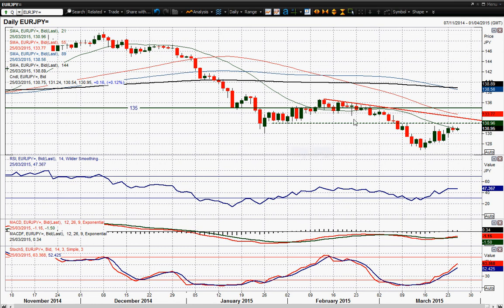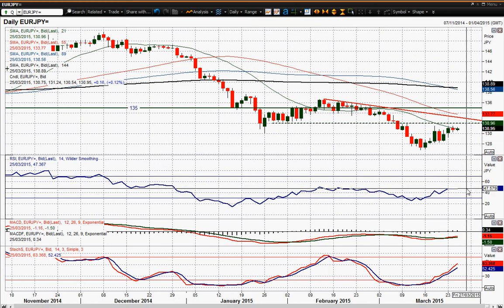The overhead resistance is coming in at 132, and the peaks in the last few days have been 131.50. Very interesting. And you would argue that there's not really a great deal to get too positive about yet on this euro yen. The RSI is still struggling to get back above 50, as it did in that rally from late Jan into early Feb, before falling over again. And the MACD line is still not really picking up too demonstrably. The only thing you'd argue is that the stochastics are rising fairly strongly, but that's exactly what they did in January into February as well, and that was before it fell over again.